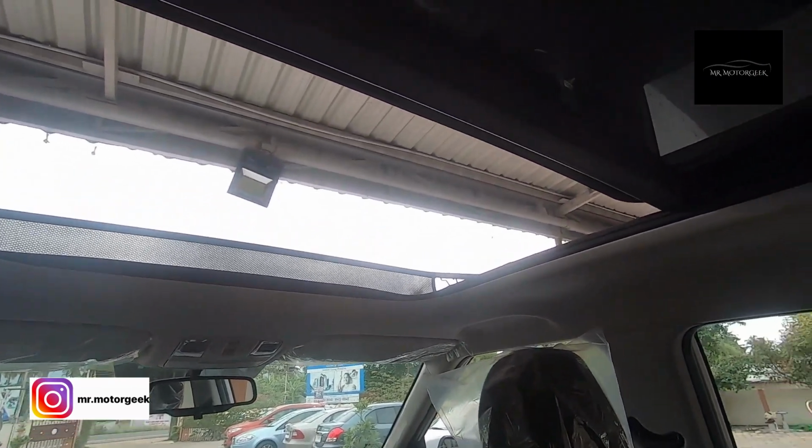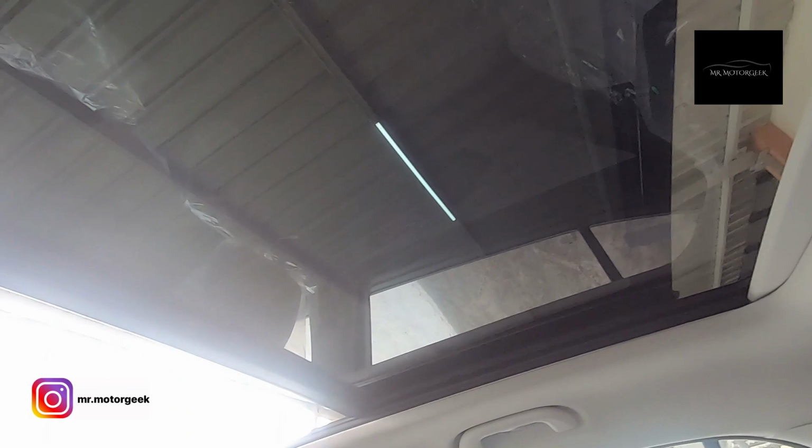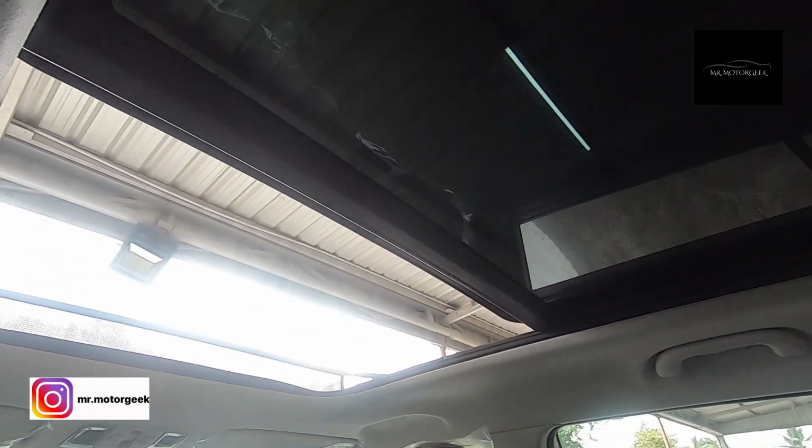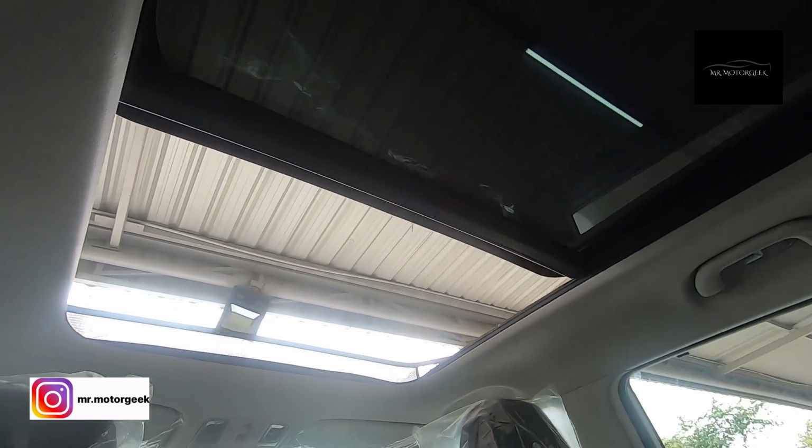This car gets a massive panoramic sunroof which is huge in size, and it brings down a lot of light inside the cabin, which makes it feel more airy, and this being a first in segment will surely attract a lot of buyers.